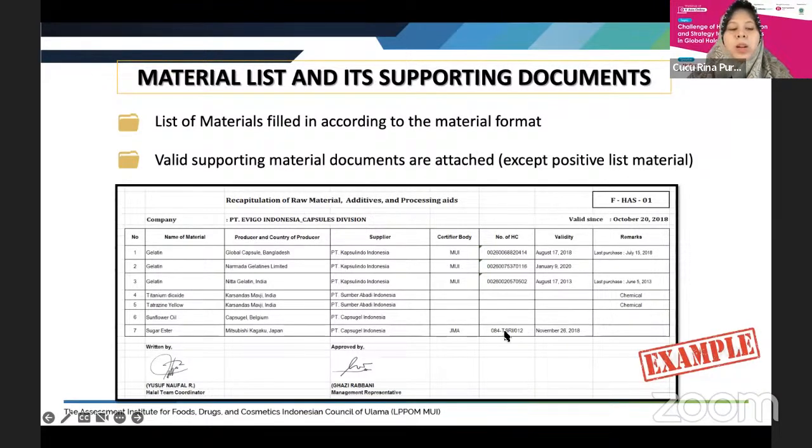If the material doesn't have a certificate, maybe like sunflower oil, you just need to put in the remark column that this one has a halal questionnaire or specification or flowchart, etc.